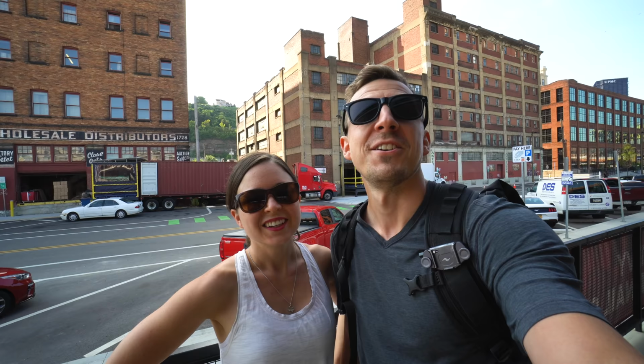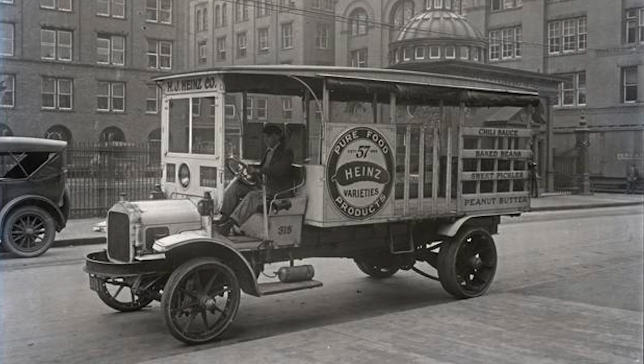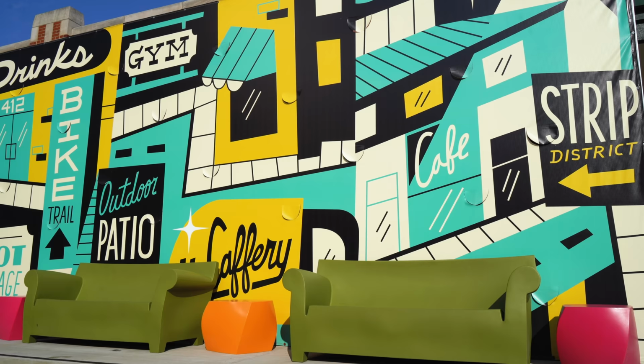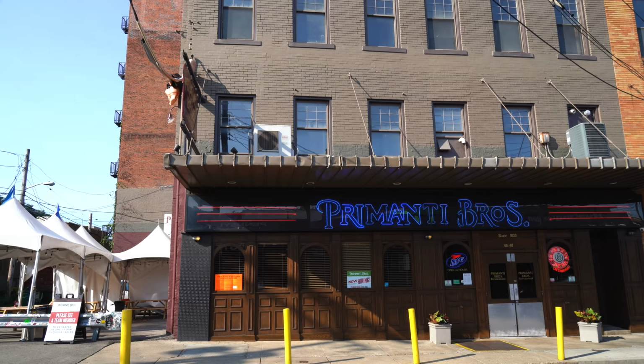So a little bit of history about this area. The Strip District is a narrow half-mile strip of land that back in the late 1800s and early 1900s was an industrial area with many steel mills and factories like U.S. Steel, Heinz, and Westinghouse, and eventually produce merchants and grocers. Today it has been revitalized a bit with new merchants, international grocers, restaurants from many cuisines and shops, but it still maintains its historic industrial character.